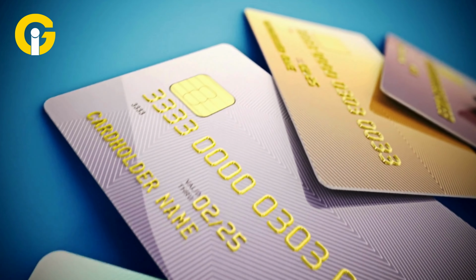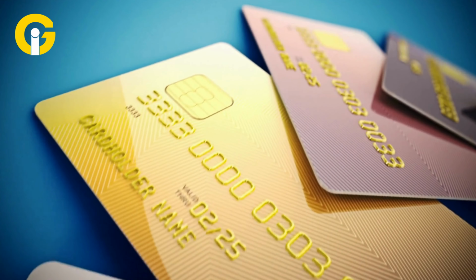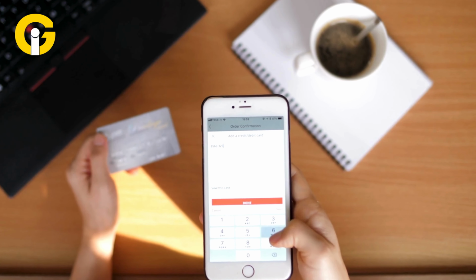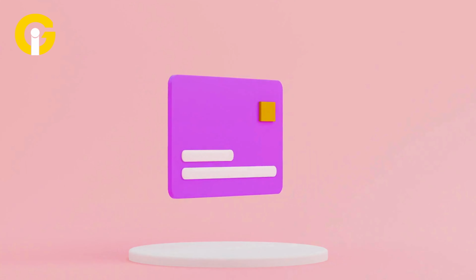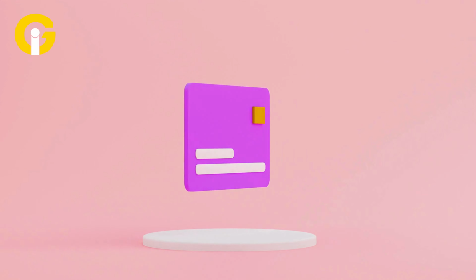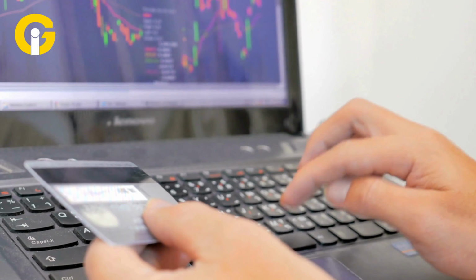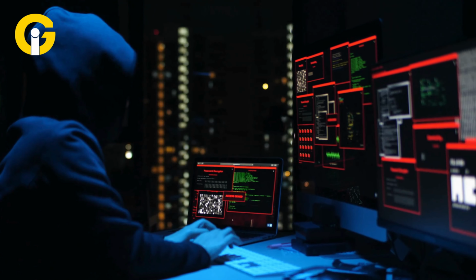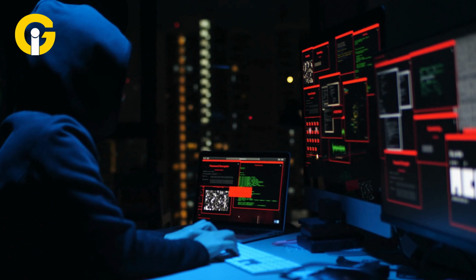Virtual credit cards. What are they and how do they work? A virtual credit card is a digital version of a physical credit card that you can use for online or phone transactions. It's not a separate account, but rather a temporary and disposable card number that's linked to your existing credit card account. The main purpose of a virtual credit card is to protect your personal and financial information from hackers, fraudsters, and identity thieves.